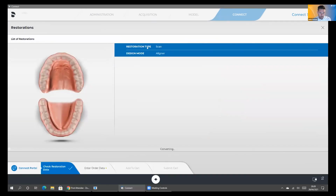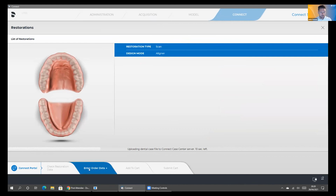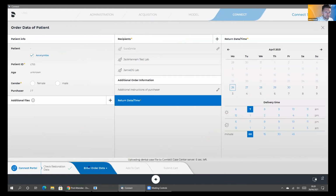Okay, so as you can see, the file is already uploading in the background, and it gives me the opportunity then to enter the order data. So I can enter the patient details, the gender, name, whatnot, and ideal return dates. So it's really that simple to scan and send.